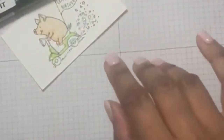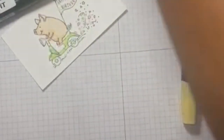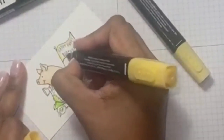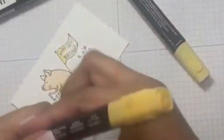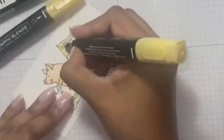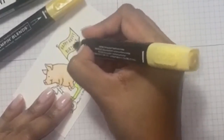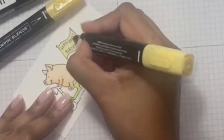Now for Soft Saffron for the lights and for some elements of this card. My Soft Saffron needs some, what do I call it? I need some new Soft Saffron, so you will find mine's a little bit light, but you'll get the color basically. My brush tip is not great because I've just used it so much, and the color's basically gone. But I didn't want the Daffodil Delight. I just wanted a bit of a lighter color so that Happy Birthday stood out.